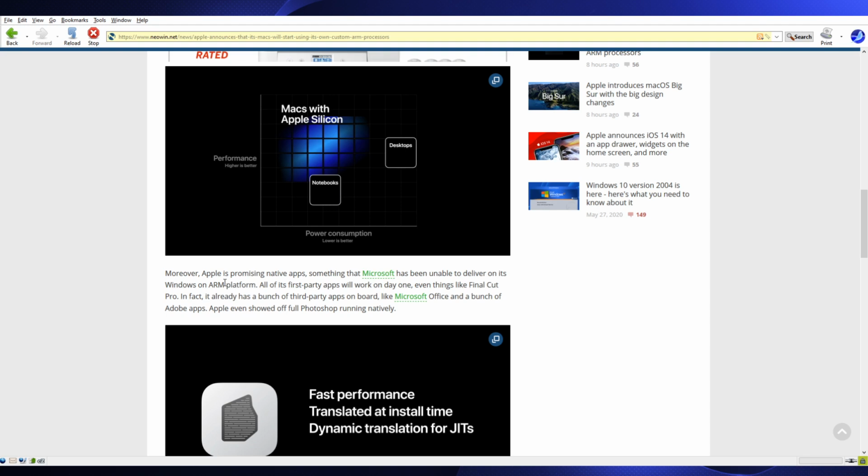Well, if you know anything about Mac OS, at least the latest one, you couldn't run 32-bit apps. They all had to be 64-bit. That was, I know, in preparation for the changing over to ARM. Well, you might say, why do I say that?